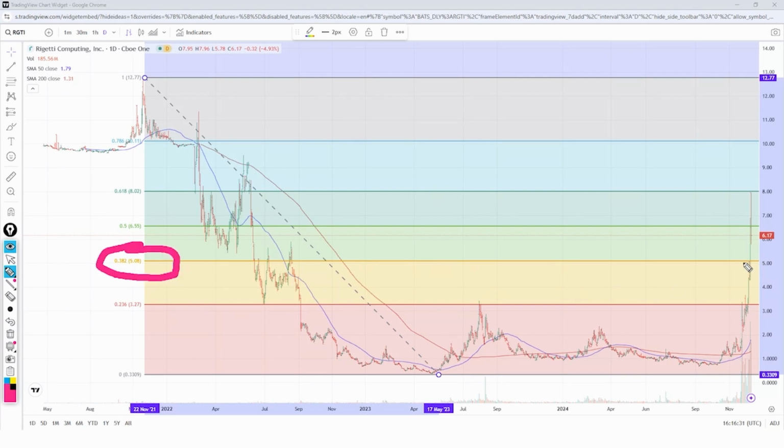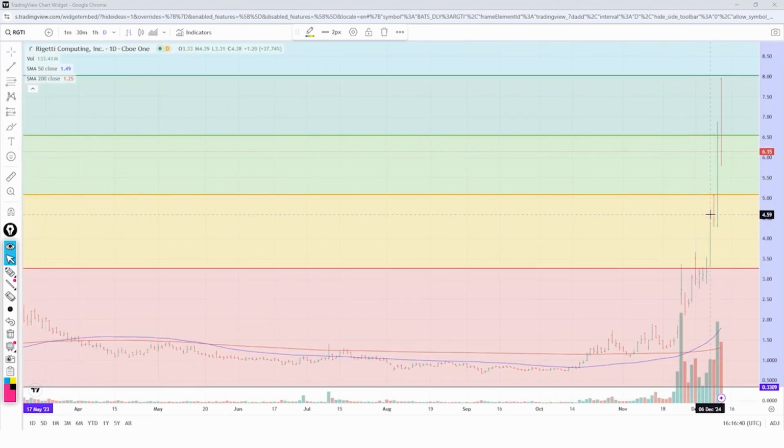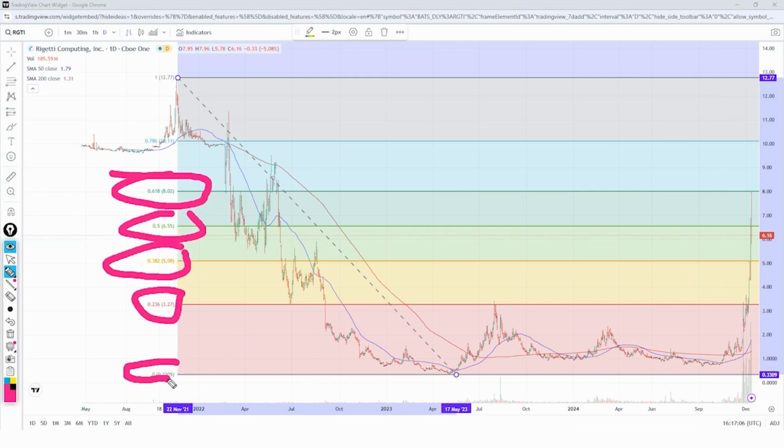The next 38.2 is 5.08, so just over 5. And if you notice, I'm going to zoom in here a little bit to make this easier. You have resistance at that level on December 9th. Stock gets up to 5.09, ends up closing down at 4.47, so there was some supply there. Then you get the spike yesterday. The next level came into play. Then the move today, even further. So all of these fibs are becoming very, very relevant. These are big picture levels that we need to keep in mind. So that $8, basically $6.50, $5, $3.25. Keep those in mind, right?